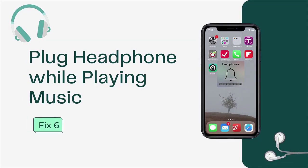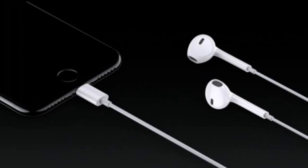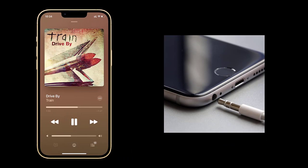6. Plug in headphones while playing music. To begin with, play a song on your iPhone and wait for the iPhone screen to go black automatically. Then plug the headphones into the iPhone and unlock it. Manually stop the song and unplug the headphones. Check if the iPhone exits headphone mode.